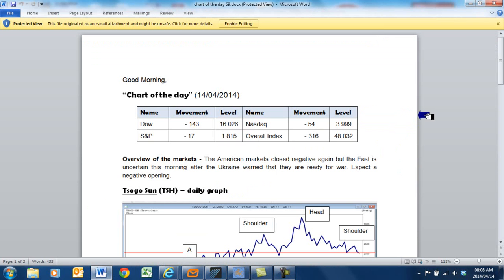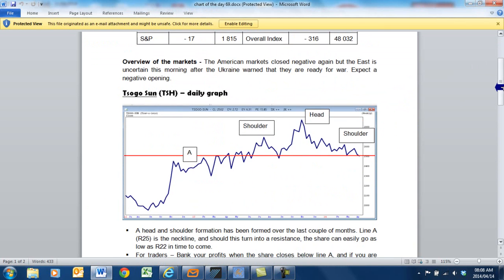Let's go back to this newsletter, and you can see two shares to look at. There's Tsogo Sun, TSH. Blue line is the share price. Line A will be at the price of 25 Rand. Please take note, the newsletter is identifying a head and shoulders pattern. Here's the shoulder, there's the head, there's another shoulder.